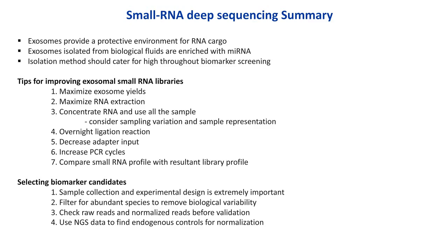In terms of selecting biomarker candidates, once you've run your samples through the S5 or the Ion Torrent, you can have a look at what sort of reads you've obtained, and after some experience, you'll see that sample collection does affect your bioinformatics analysis a lot, so careful sample collection is very important. Experimental design is also very important, as is filtering for abundant species for analysis to remove biological variability.